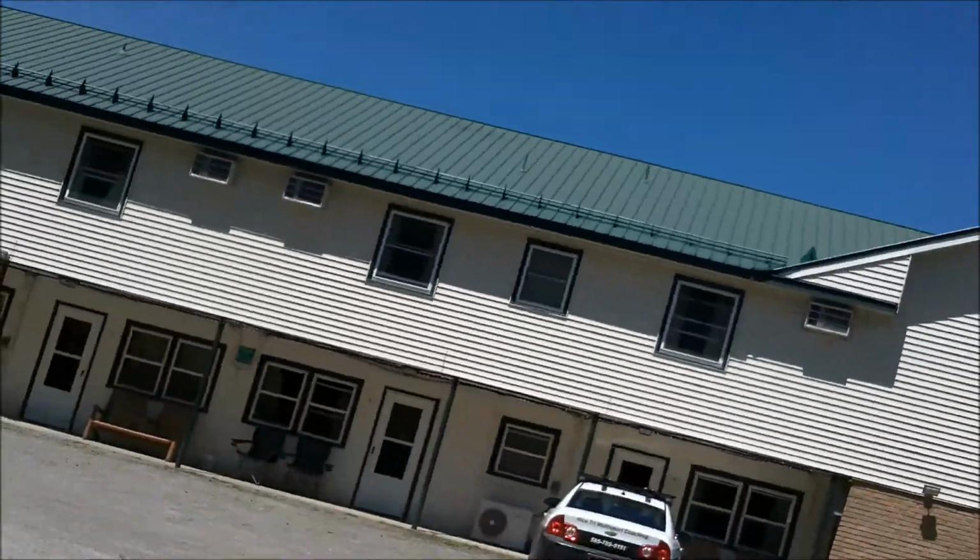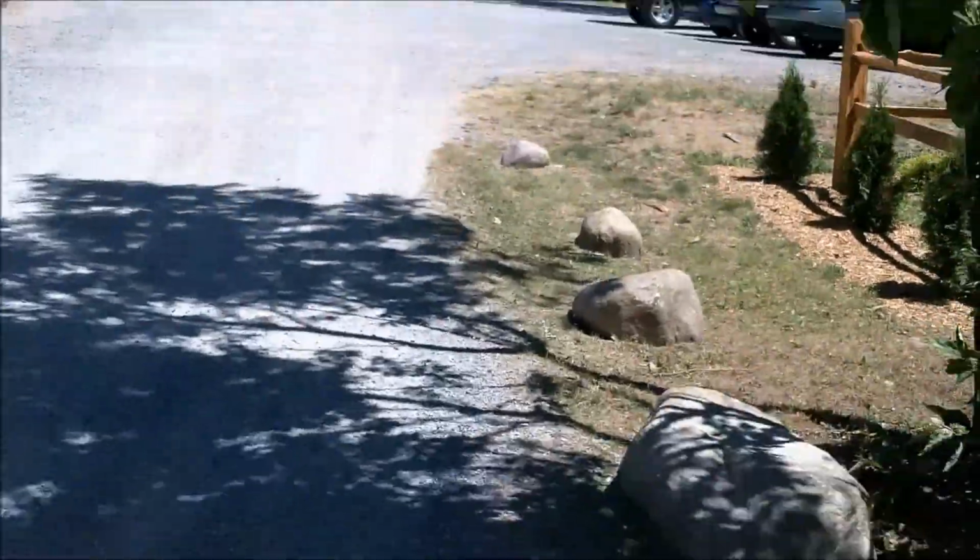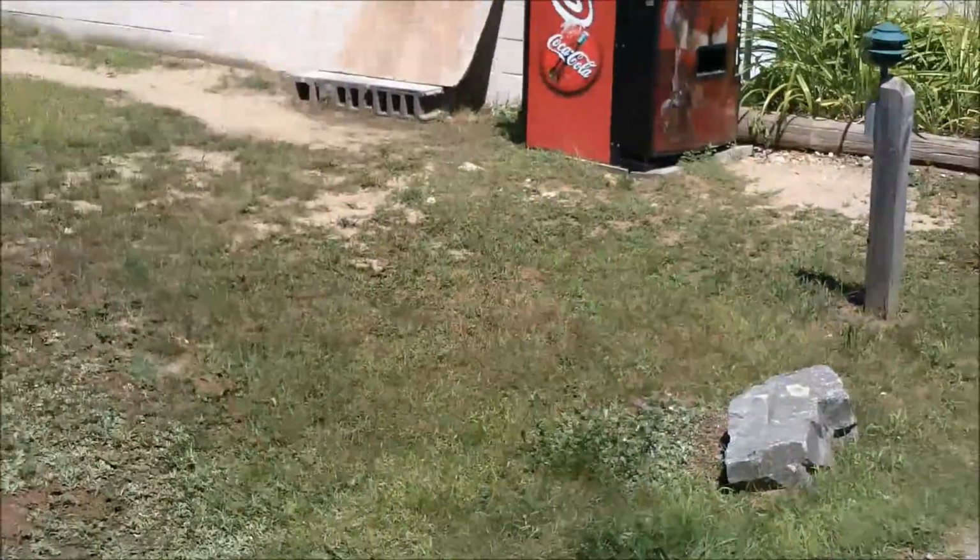This is the outdoors in Lake Placid. Yeah. See the Adirondack Mountains over yonder? There are many, many rocks. We can parkour every single one. That's what we do. We parkour all day. Parkour! Coca-Cola machine. And there's Santa.